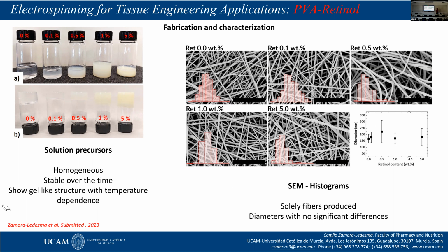And here, as you can see, when we transform this precursor into fibers, we obtain only fibers without any beads. So we can control the mechanical properties. However, as you can see here, a good thing is that the diameter of the fibers is not modified when you add more or less retinol. So this is a good property we wanted to keep.